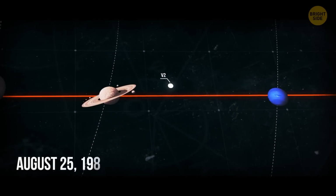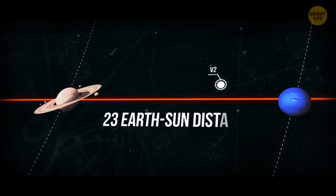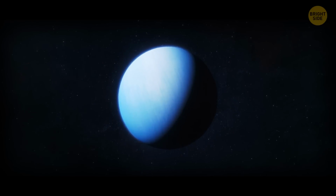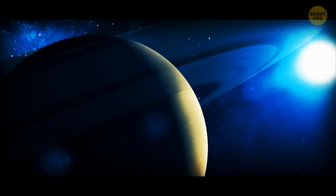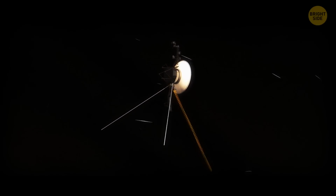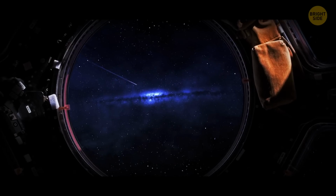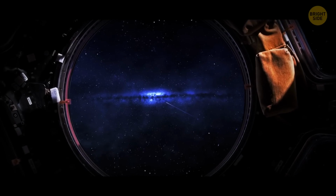August 25, 1989. Voyager 2 had already traveled 23 Earth-Sun distances and arrived at Neptune. It was the first time people received images of this blue planet from such a close distance. The probe discovered 6 new moons there and also took the first pictures of the planet's rings. Engineers then turned off the probe's cameras to save power for its main computer and the instruments that measured the solar and interstellar wind. Voyager 2 left Neptune and headed into deep space. That's why it no longer needed the cameras.